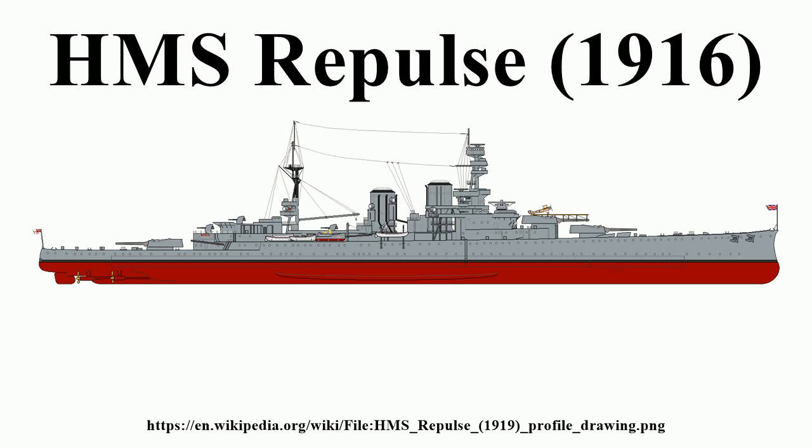The ship mounted 6 .42 caliber BL 15-inch Mk I guns in 3 twin hydraulically powered gun turrets, designated A, B, and Y, from front to rear. Her secondary armament consisted of 17 BL 4-inch Mark 9 guns, fitted in 5 triple and 2 single mounts. Repulse mounted a pair of QF 3-inch 20 hundredweight anti-aircraft guns mounted on the shelter deck abreast the rear funnel. She mounted 2 submerged tubes for 21-inch torpedoes, one on each side forward of a barbette.